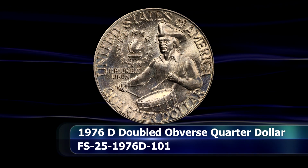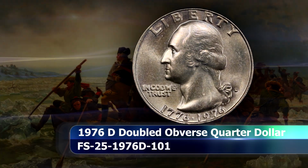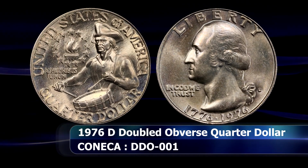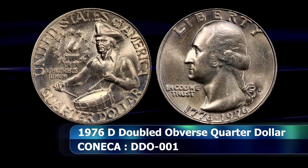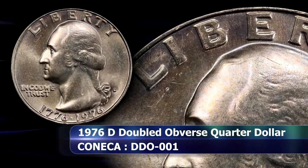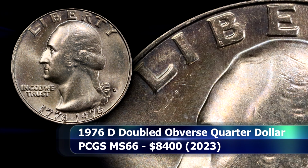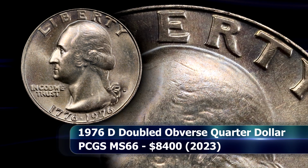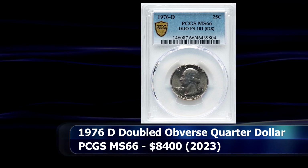But for this variety, turn your attention away from the reverse design and towards the obverse instead. Here, the doubling is detected on the letters of Liberty, just above Washington's head. The letters are all doubled towards their individual left, or towards the west, if you will, although the doubling on each letter becomes steadily bolder as you progress from left to right. In 2023, an example of this variety graded by PCGS as MS66 was sold at auction for the sum of $8,400.